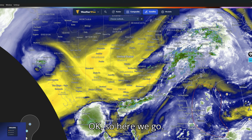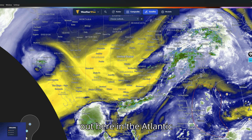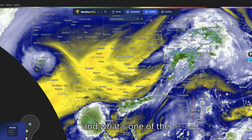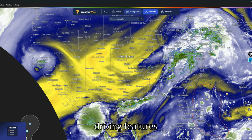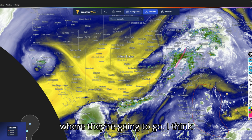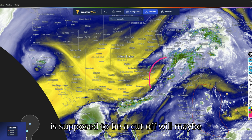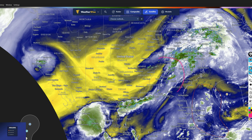Okay, so here we go. This is the water vapor loop of the continental U.S. You can see where our tropical systems are out here in the Atlantic, and what's one of the driving features behind the flow with these systems and where they're going to go. I think eventually, in the next couple of days, there's supposed to be a cutoff low, maybe develop here, and could potentially interact with what is right now 94L.